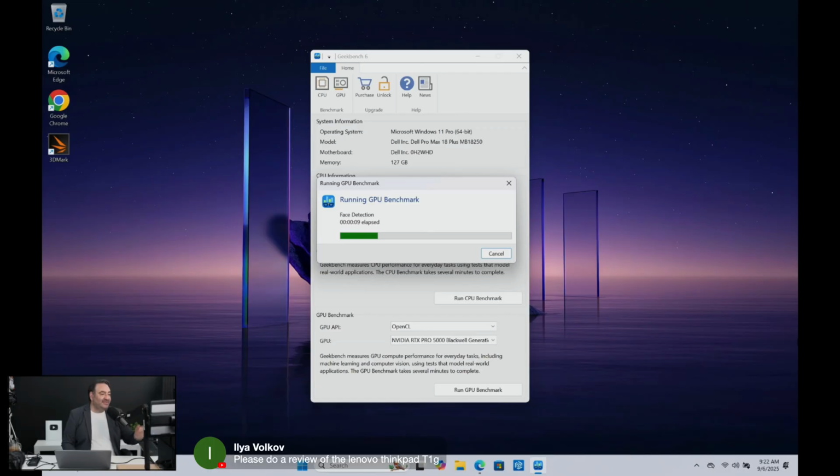Okay, please do a review of the ThinkPad T1G. So, Ilya, I think you sent me an email. I meant to send one back to you. Yes. Now, I'm trying to figure out, is that a P1 variant that we're going to be looking at? Because I know Lenovo just announced it. Or is that only in Japan? Because I don't know if I would be able to get one. I'm looking into it, so stay tuned, people. That looks pretty interesting. I think it might be Asia or China only or something like that, but I could be wrong. Please correct me if I'm wrong.